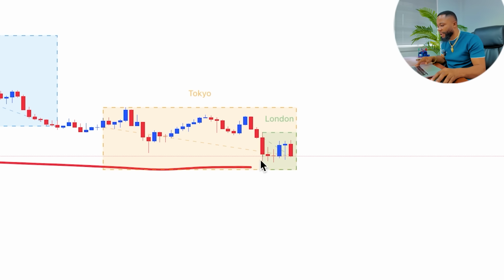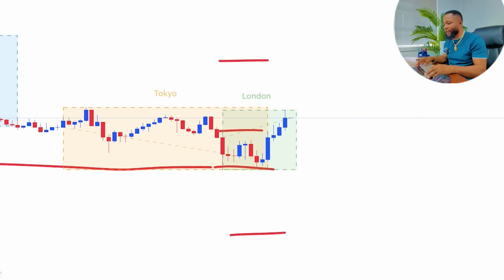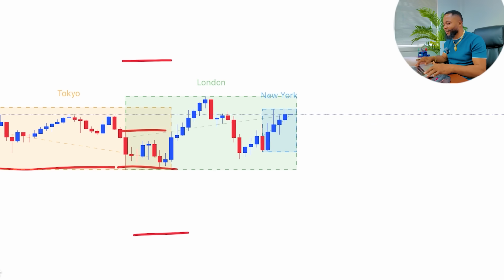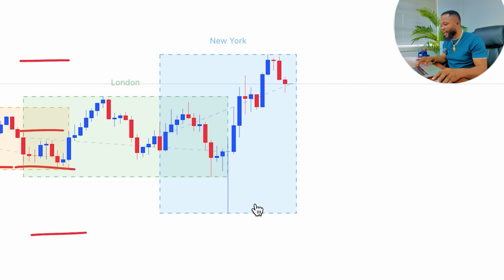At the same time, this is the London candle. Would have gotten our sell stop there, buy stop there. All the candles are still inside. Neither our buy stop nor our sell stop has been triggered. We are already up with plus 12% of our account. Let's continue. Buy stop was triggered. Let's see how far the market went. Okay. I can see sell stop was also triggered. So this one would have been a loss.